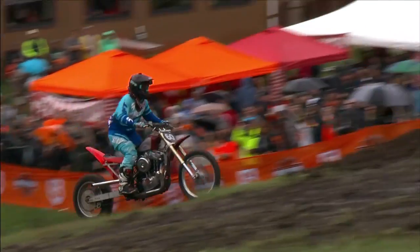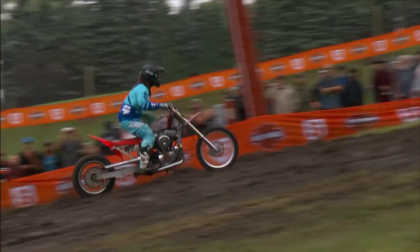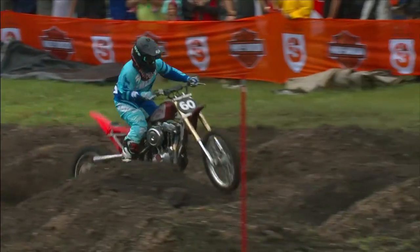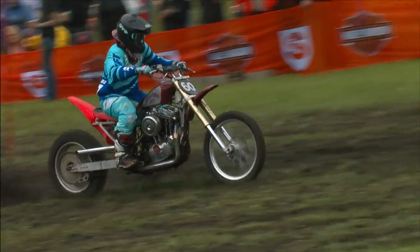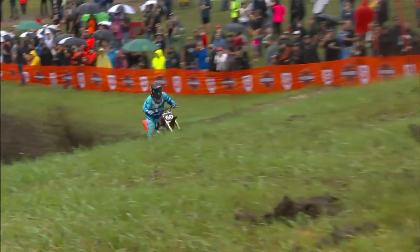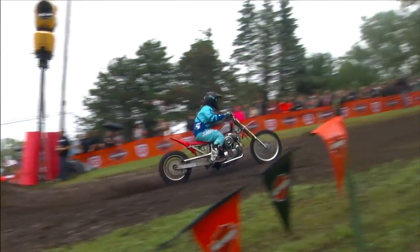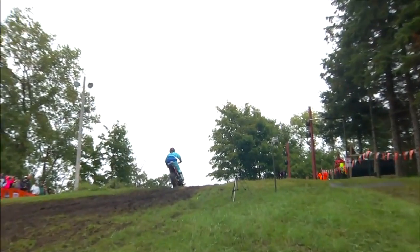So he's ripping up there with a Sportster engine. See how he gets through those moguls. Look how long that swing arm is. Oh, just fine. Yeah, showing no problem. It was a cautious approach getting into it. And he makes it look like a cakewalk.